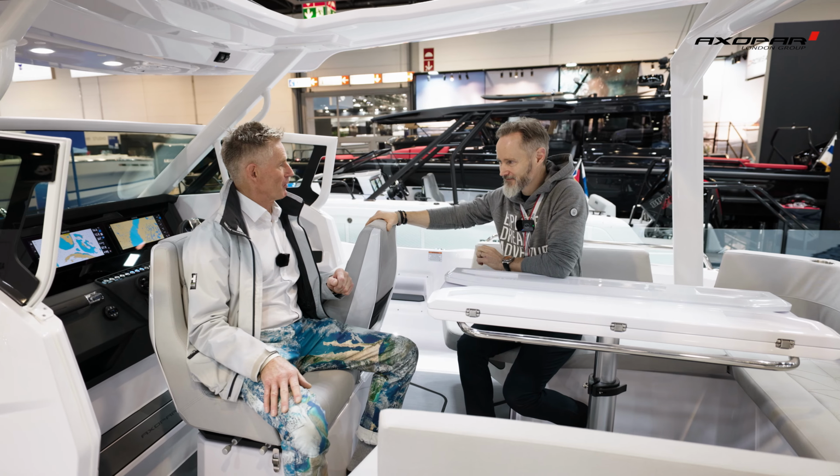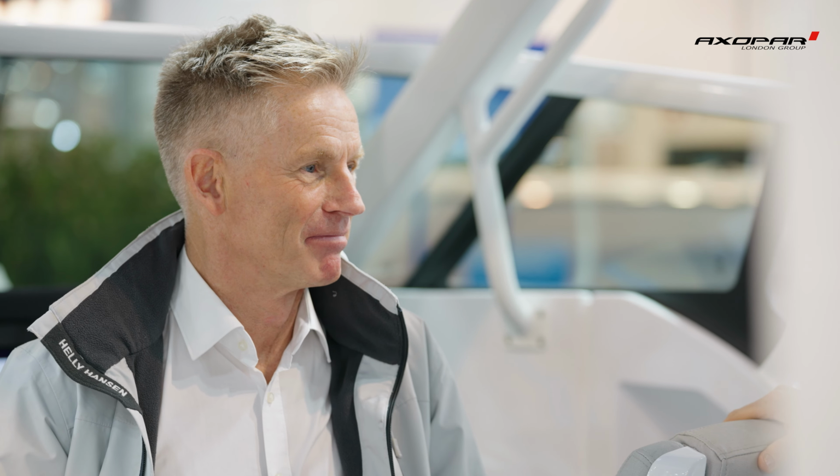Firstly, on the UK south coast, the weather's going to change. And secondly, the boat's going to deal with it. Oh, that's nice to hear.